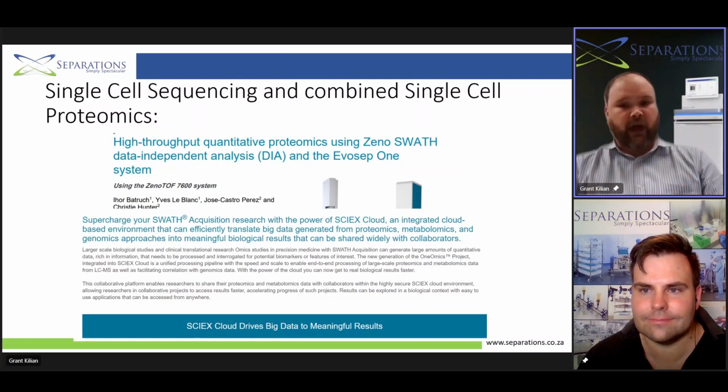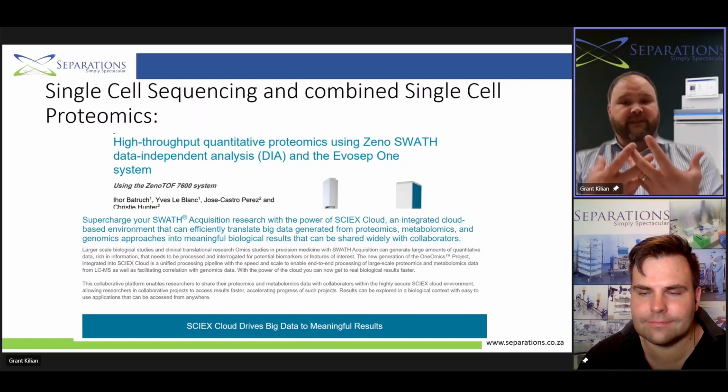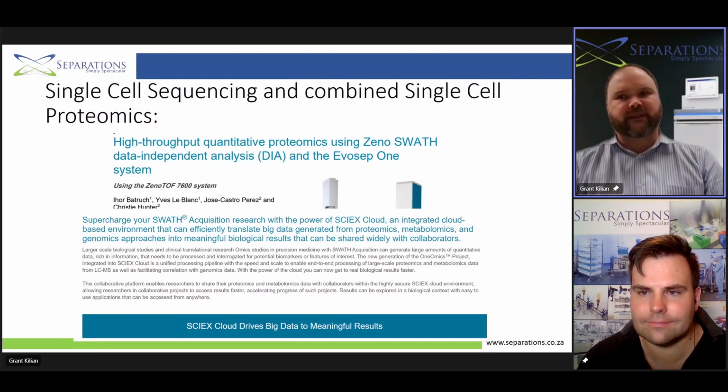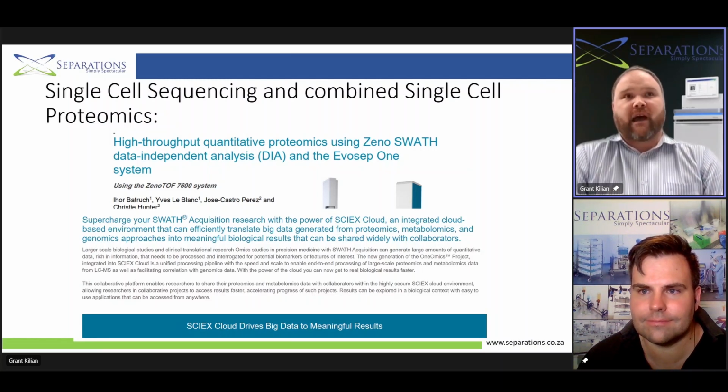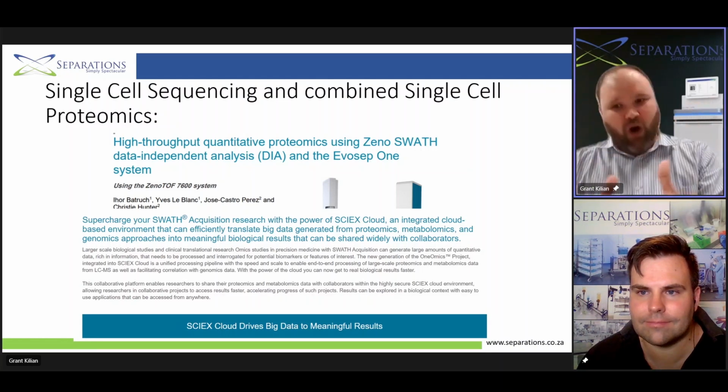So SciX has got a cloud-based solution where we can upload all of this data together, and we can then start looking at the full picture of what's really happening in this ecosystem and in those cells. And that's the kind of stuff that really excites me, because now I think to myself, wow, we went from picking a plant out of a region that it grows, and we've now found cause and effect.